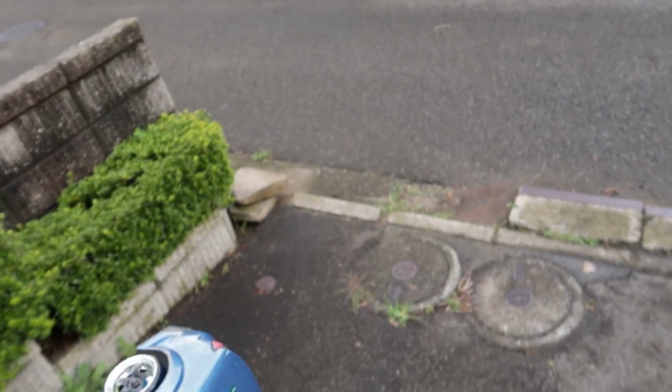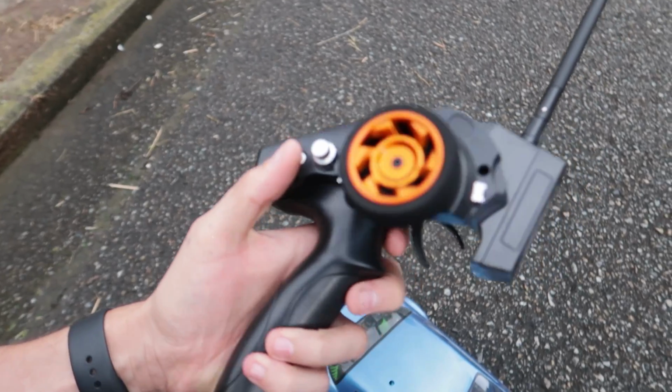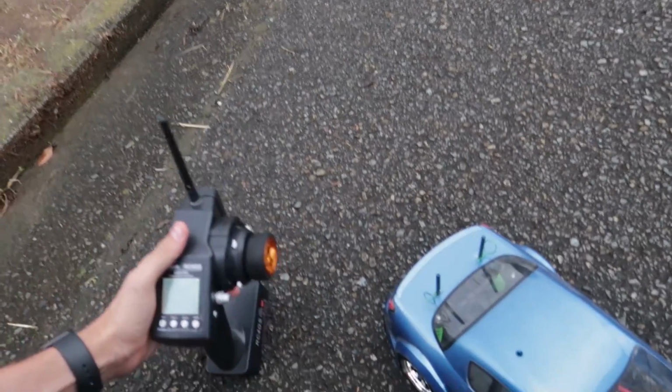A lot of people have been asking about RC content, so I figured I'd bring the RX-8 out and see how this thing drives on the bitumen. I'm not expecting it to be incredibly amazing or anything like that, but figured I'd give it a go. I've never actually driven this thing out on the road, so hopefully my neighbors don't mind. I have a Karen problem, and lately they haven't been too impressed with me, so I don't know.